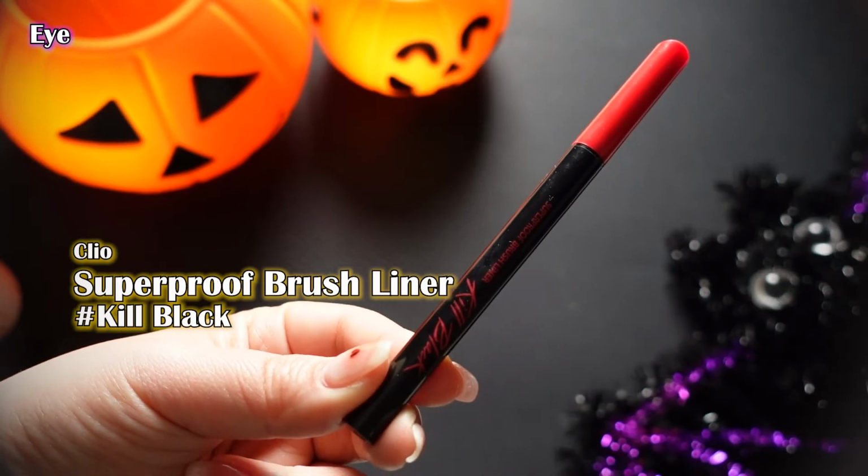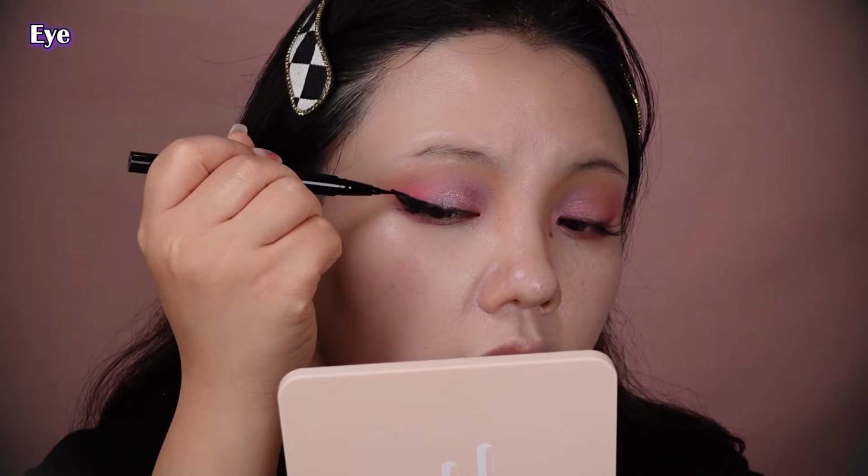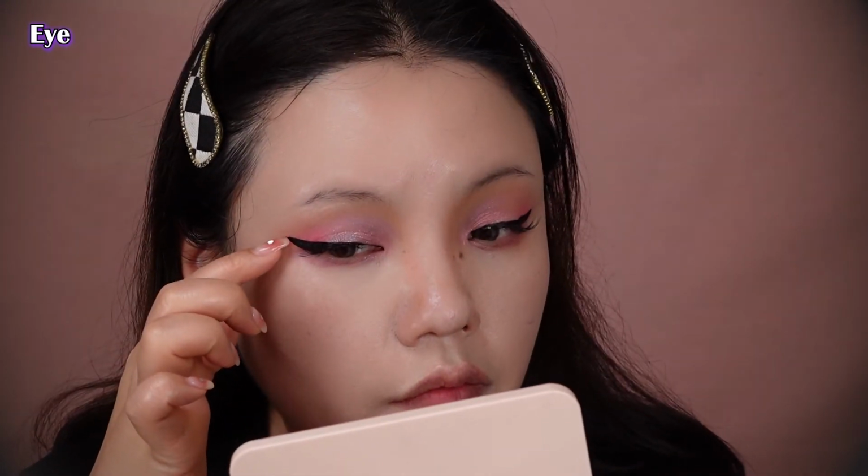Before applying mascara, I'm using the Clio Superproof brush liner in Kill Black for a fierce cat eyeliner. Following the eyeshadow on my lash line, I'm going to wing the eyeliner up and fill it in. This eyeliner seriously makes it so easy to do, even I draw a thick and sleek lines. So here is my scary cat eye look.